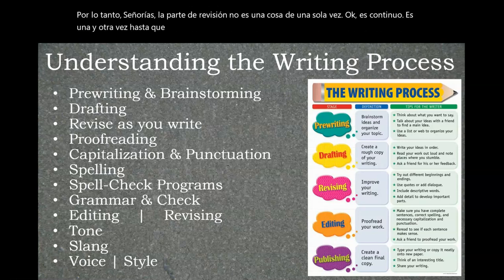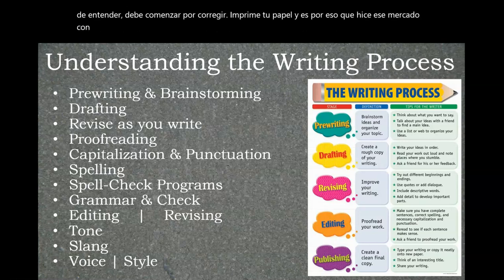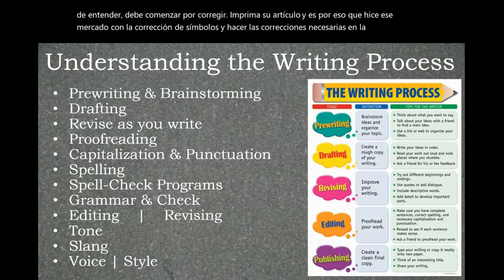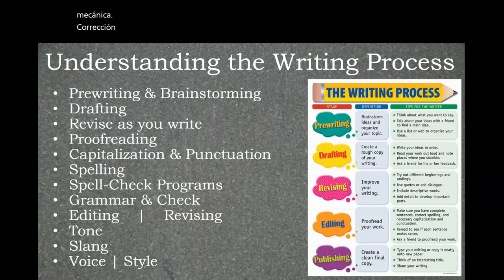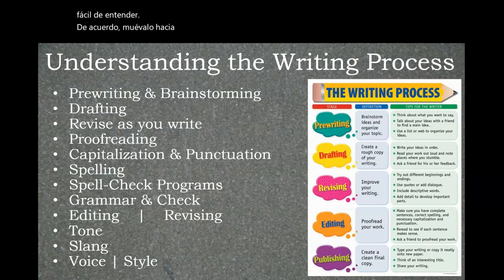If your draft has errors that make it difficult to understand, you should start by proofreading. Print out your paper, and that's why I did that. Mark it with proofreading symbols and make any necessary corrections in grammar or mechanics. Proofreading and editing can make your meaning clear, and clarity makes your piece easier to understand. Okay, moving on down to page 18.